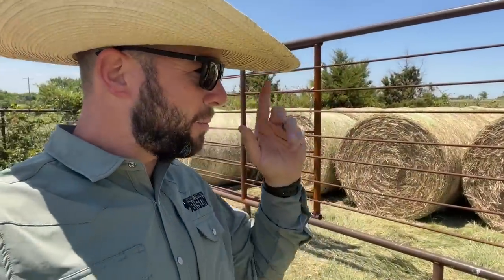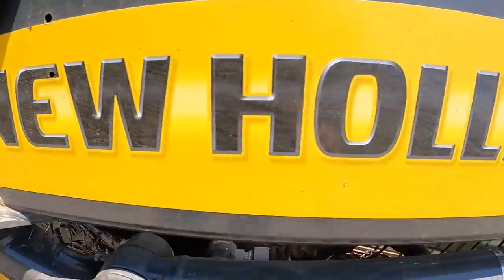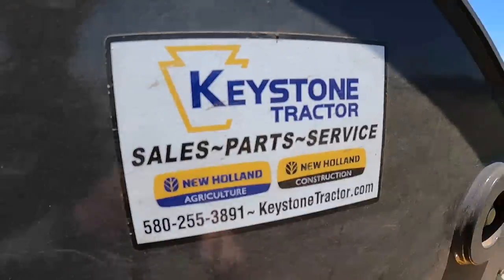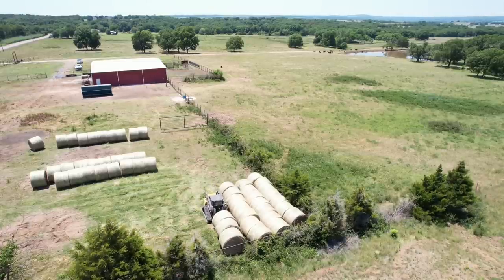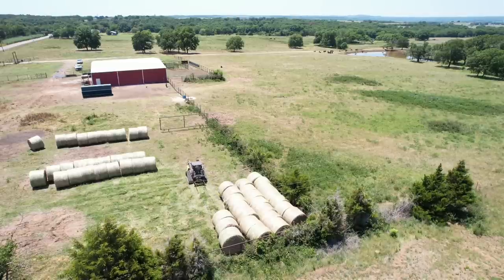So I got 51 bales of hay put away. I got them all stacked up nice and neat and pretty. I did the best I could. That skid steer, guys, that skid steer that I have is just flat out awesome. And it moves so fast, I could get it in and out. I'd probably stack these up in about 20 minutes if I didn't have any distractions, you know, phone ringing, filming, doing all that. I did it really fast, put these 51 away quick.